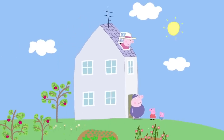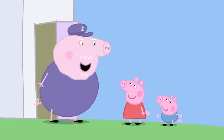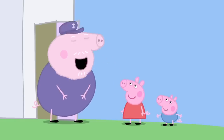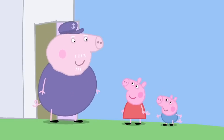Granny Pig. Why is Granny in the roof? We're tidying the attic. What's the attic? It's where we keep all our old things. Like you, Grandpa Pig. Ha ha! Things that are even older than me. Can we help? Okay.